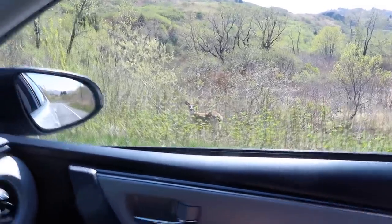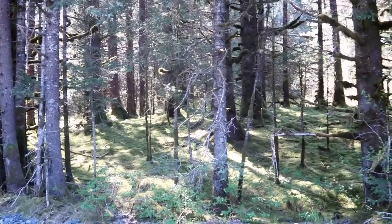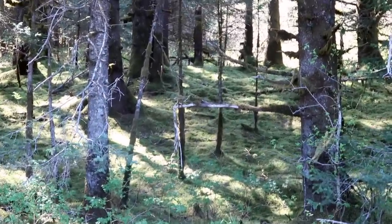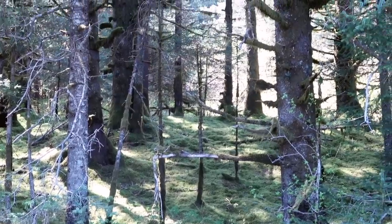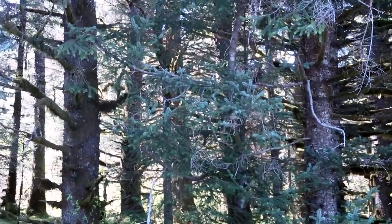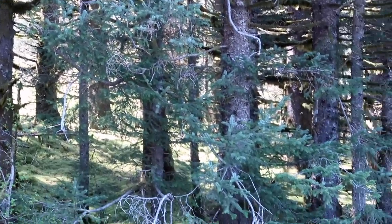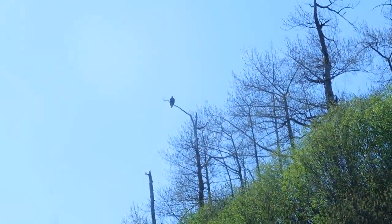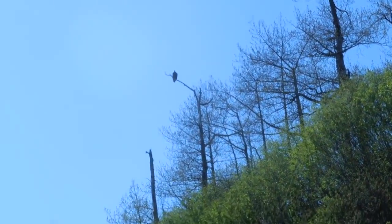So cool. All right, so we just stopped, and I don't think the camera's going to pick this up, but you guys, the green of the moss on the entire floor of the forest and the green on the trees. This is stunning.